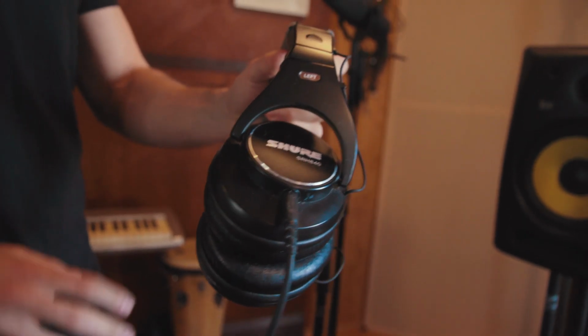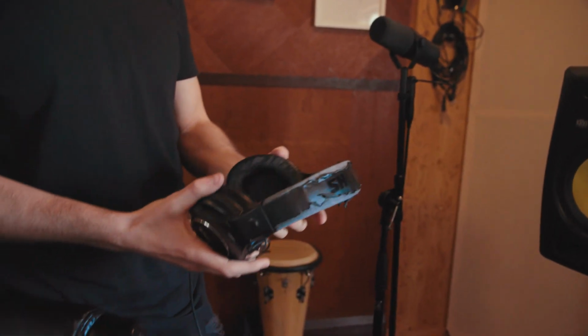Now, in addition to the speakers, I do have this very used and tattered pair of Shure SRH840 headphones. These are closed back headphones. They don't bleed, like I said. I've gotten a lot of use out of these over the years. I like them. They sound very accurate, and I'm really happy with them. In fact, I actually just ordered another set to replace this one because, as you can see, I've used them to death.